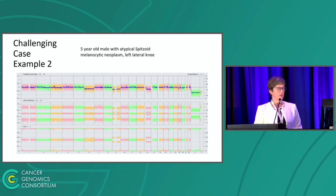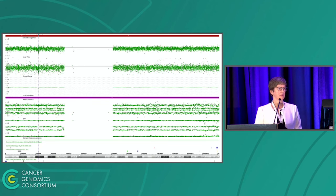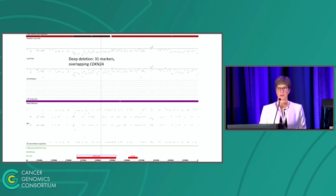So here's one more example. This is a 5-year-old boy, atypical spitzoid melanocytic neoplasm, spitzoid referring to a histologic appearance. On the left lateral knee, we see losses on chromosome 6, 9, and 13. And when we look at chromosome 9, and it's not very obvious at all in this image, but when we zoom way in, we can see better that there is a very small deletion involving 31 markers on CDKN2A, which is a very key gene in the transition to malignancy for melanoma.